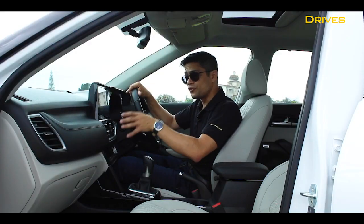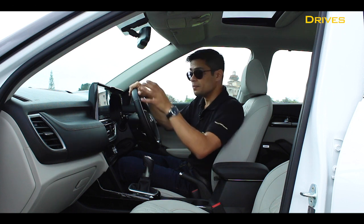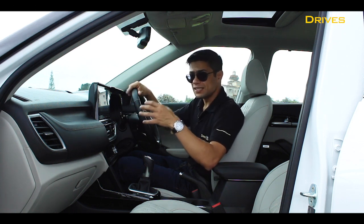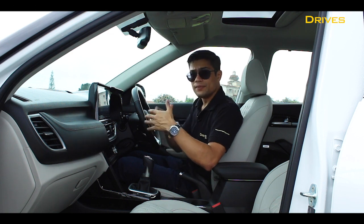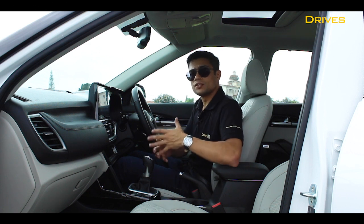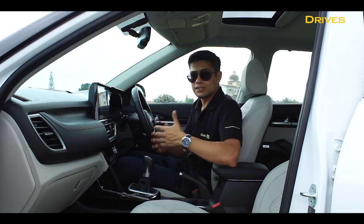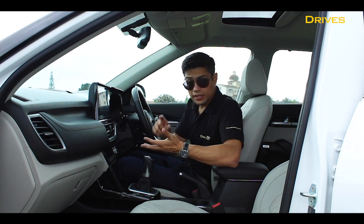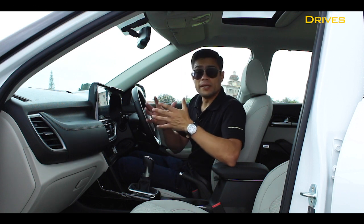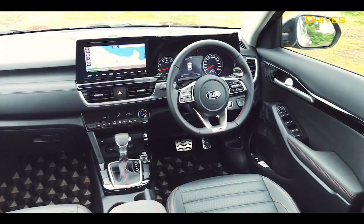Now, in terms of features, you do get access to Android Auto, Apple CarPlay, and the party piece here is Kia's Yuvo app. Now, this is a connectivity app that, through the help of an embedded SIM, gives you access to a host of internet features. Now these are features that help you in terms of connectivity, in terms of safety, and in terms of vehicle maintenance as well. Now we will talk about those at length in a bit.